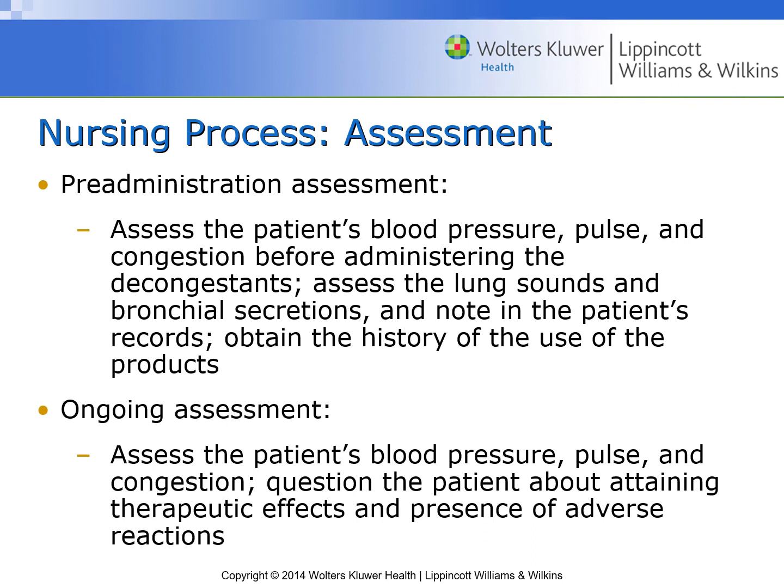Prior to administration, assess the patient's blood pressure, pulse, and congestion. Assess the lung sounds, bronchial secretions, and note in the patient's record. Obtain the history and the use of the products. This pre-assessment will help you determine the patient's baseline status and determine if the medication is effective or not. Ongoing assessment. Assess the patient's blood pressure, pulse, and congestion. Question the patient about attaining therapeutic effects and the presence of adverse reactions.